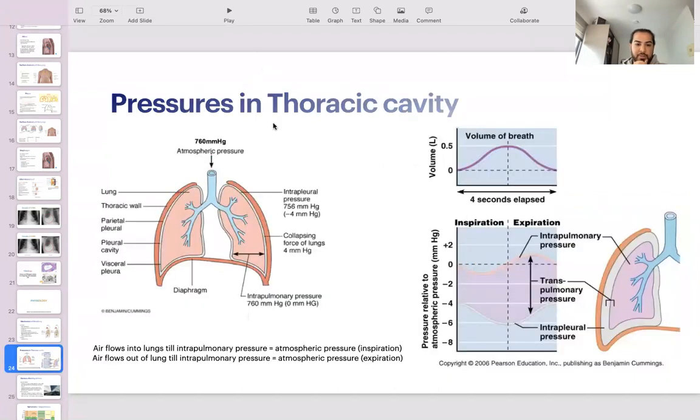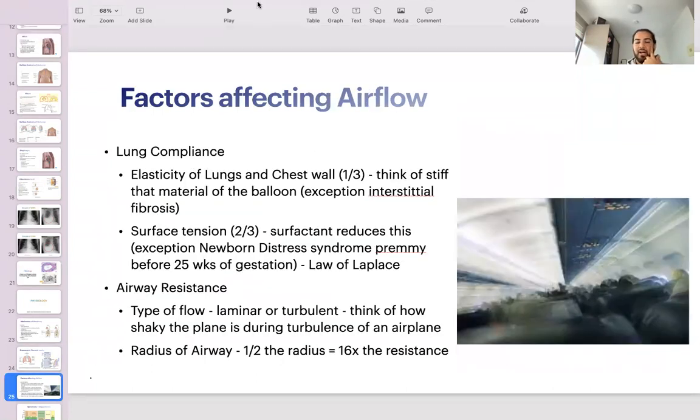So in terms of knowing each pressure in the lung, you just need to know that the atmospheric pressure is 760. In comparison to that, intrapleural pressure is minus 4. They just think of atmospheric as 0 in your questions. Just know intrapleural pressure is minus 4. And there's going to be a little bit of a change, about 1 to 2, as the lungs open and close, or inspire and expire. That's all the values. It's nothing crazy.